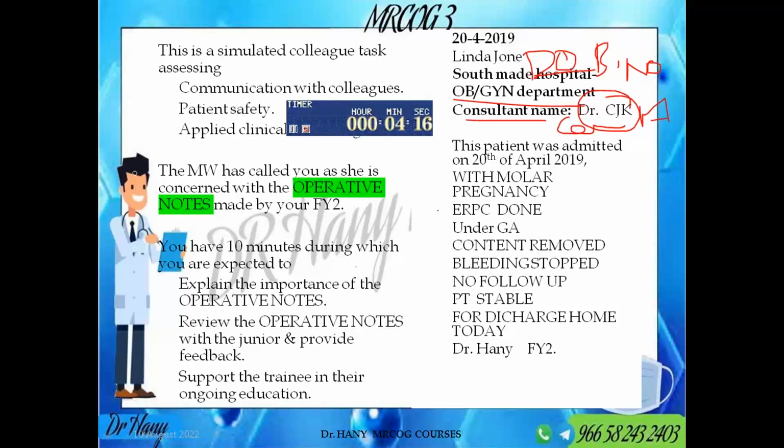You said that evacuation has been done under general anesthesia. Okay, but please write by whom exactly. By the consultant, or just in the presence of the consultant? By the ST5, by the colleague who did this operation. You said that the content removed and the bleeding stopped and no follow-up.